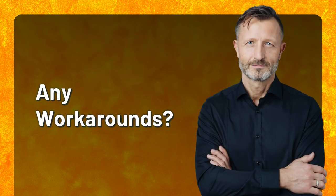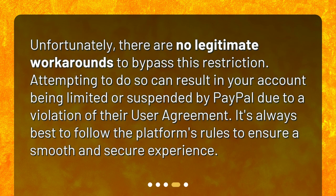Any workarounds? Unfortunately, there are no legitimate workarounds to bypass this restriction. Attempting to do so can result in your account being limited or suspended by PayPal due to a violation of their user agreement. It's always best to follow the platform's rules to ensure a smooth and secure experience.